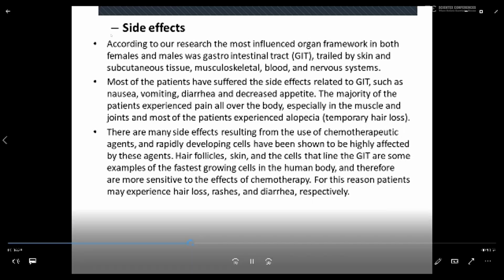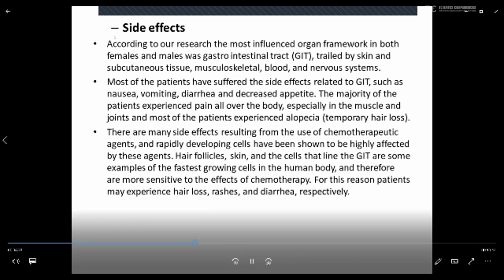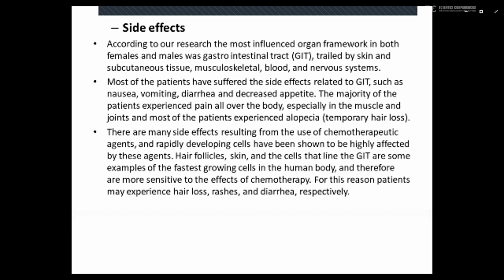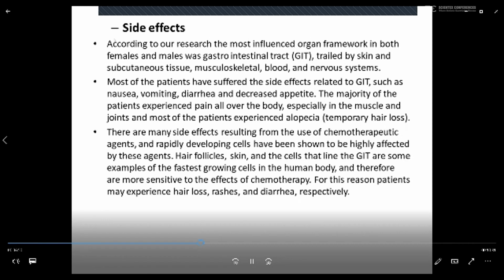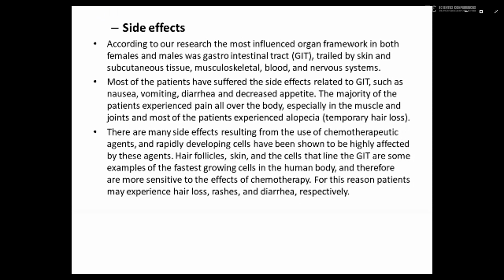There are many side effects resulting from the use of chemotherapeutic agents, and rapidly developing cells have been shown to be highly affected by these agents. Hair follicles, skin, and the cells that line the gastrointestinal tract are some examples of the fastest growing cells in the human body, and therefore are more sensitive to the effects of chemotherapy. For this reason, patients may experience hair loss, rashes, and diarrhea, respectively.